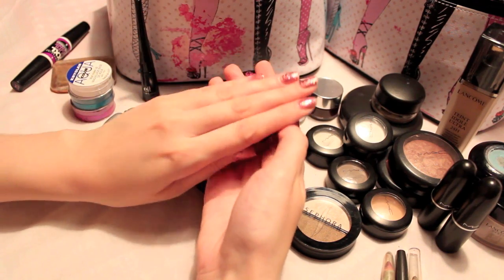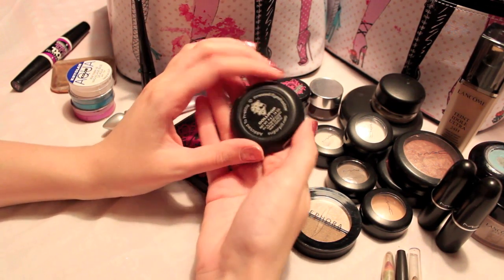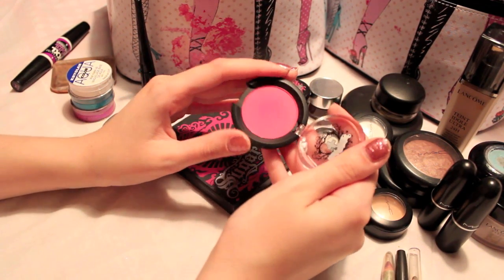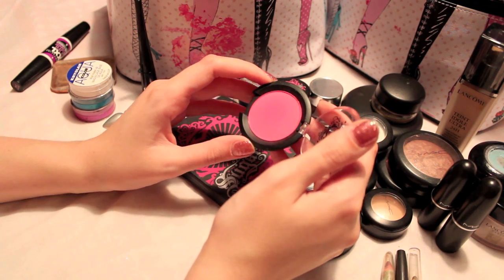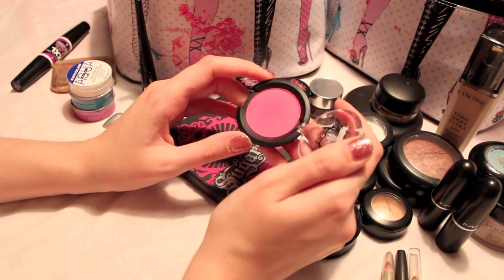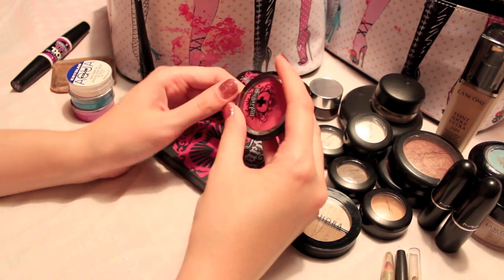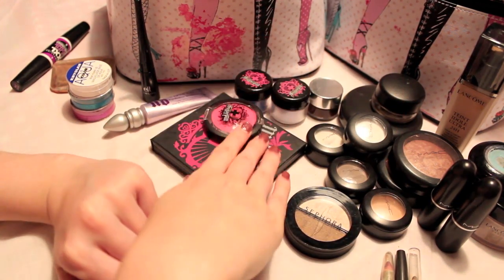Another eyeshadow. This is Sugarpill, and this one's in Dolly Pop, and it's a pink, and I don't think there's any shimmer running through. I think it's just a matte color. Very vibrant, very beautiful. Sugarpill.